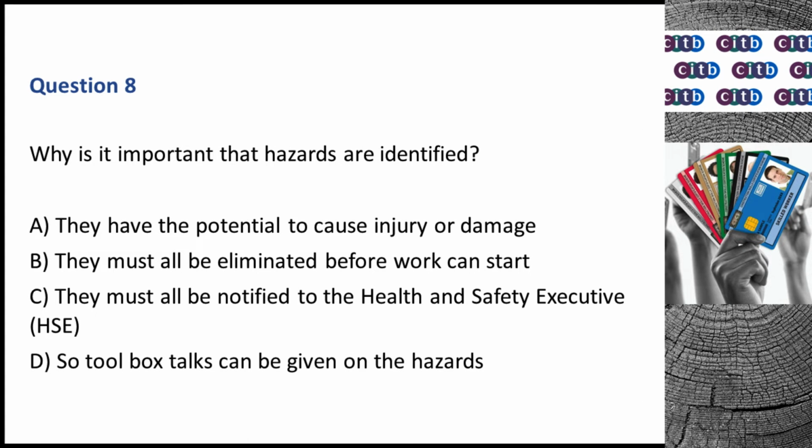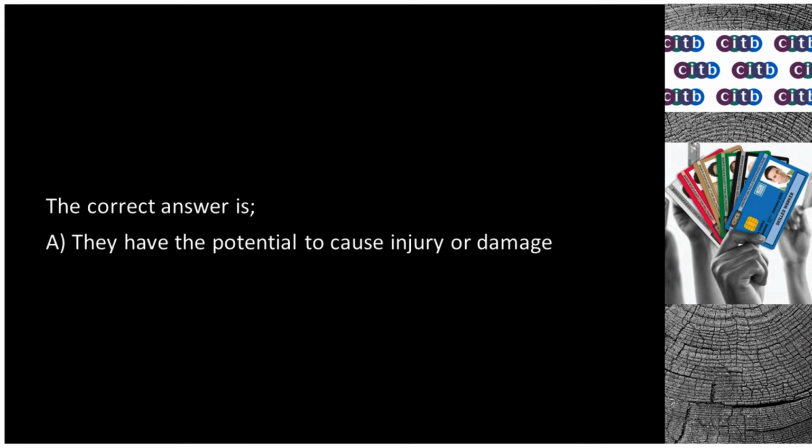Question 8. Why is it important that hazards are identified? A. They have the potential to cause injury or damage. B. They must all be eliminated before work can start. C. They must all be notified to the Health and Safety Executive, HSE. D. So toolbox talks can be given on the hazards. The correct answer is A. They have the potential to cause injury or damage.